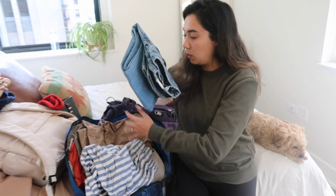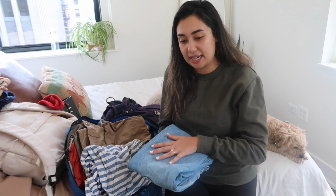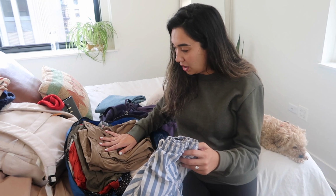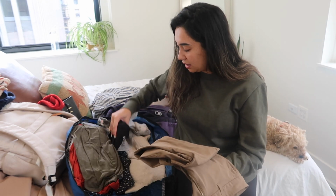And then lastly, 1 pair of jeans. These I will probably be wearing a lot, but I also have the skirt, the dress, and my leggings. For Alex, these are all of Alex's clothes. He has 1 pair of bathing suit bottoms, 2 pairs of his pants.